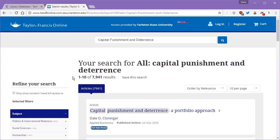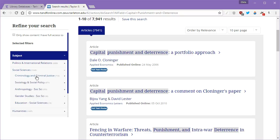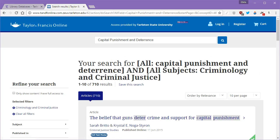What I cannot do right out of the gate here is say, hey, I only want peer-reviewed journal articles. So you have to be very careful when you're using this one, because it's not always immediately clear as to whether or not you're running into a peer-reviewed source. So what I'm going to do first is start out with social sciences and go to criminology and criminal justice. And then from here, we can kind of play with this a little bit.